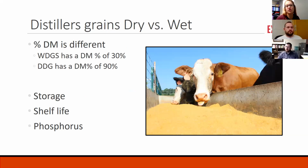Things to just consider, think about, is storage. If you have the wet, are you feeding it fast enough? Is it molding? Shelf life: if you have dry distillers and it's kept in a dry bin, it will last you a long time. And the last thing to think about is phosphorus and what your mineral supplementation process is. If you're feeding distillers, more than likely you don't need phosphorus in that mineral that you're giving your cattle as well.